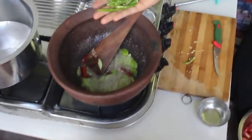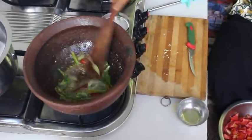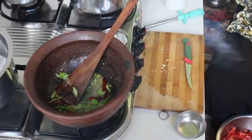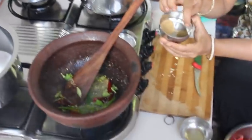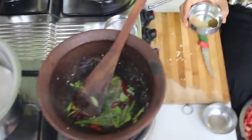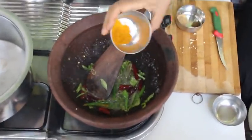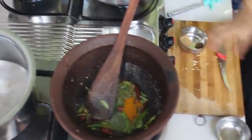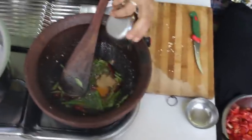These are green chilies from our farm, terrace garden. This is raw mango powder and garam masala. This is turmeric. Of course, all of you know that turmeric is an amazing anti-cancer agent. This is all homemade, everything, including the powders.